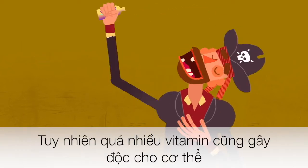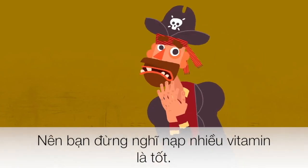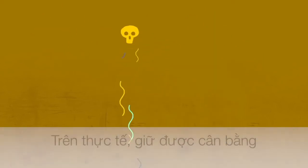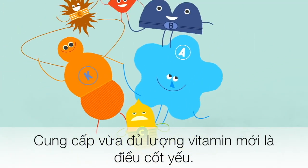On the other hand, too much of any vitamin can cause toxicity in the body, so there goes the myth that loading yourself with supplements is a great idea. In reality, it's all about getting the balance right and hitting that vitamin jackpot.